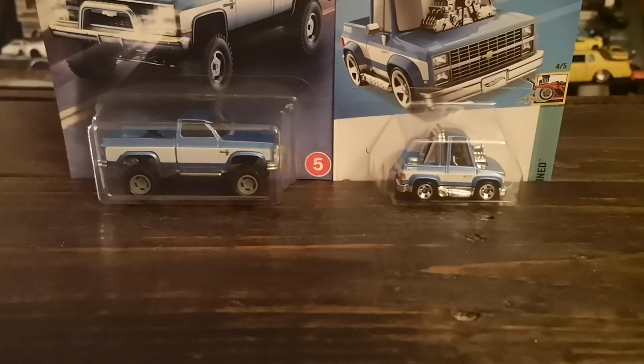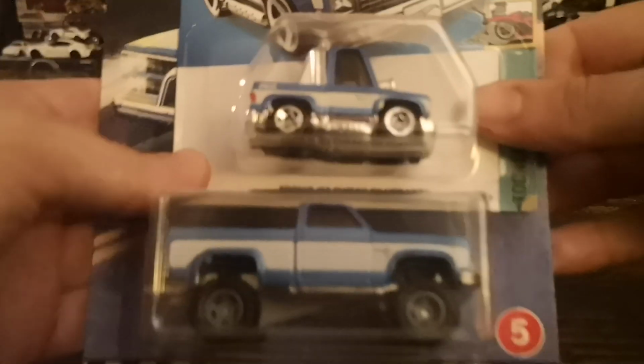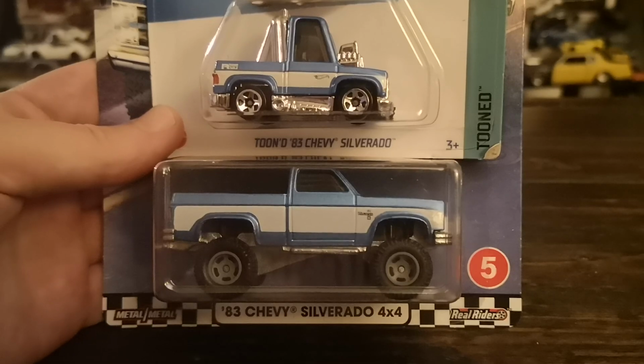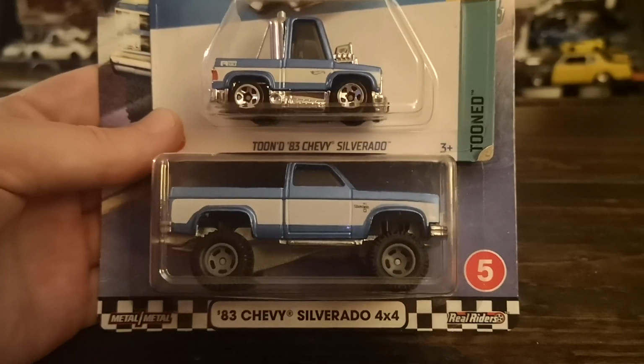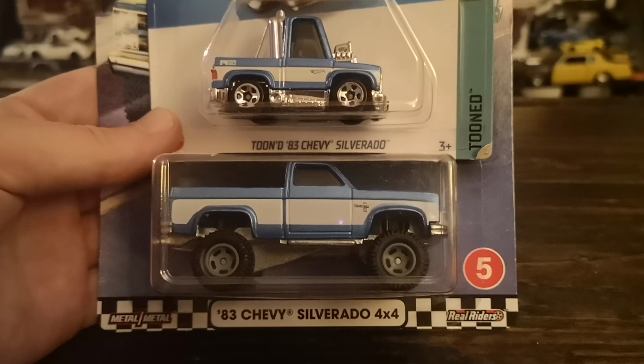So we've got on the left the Boulevard release number 5. And on the right, we have the first color wave of the tuned version. And if you notice, they have pretty much the exact same paint scheme, although we're looking at two very, very different castings. So, it's kind of cool. You got on one side, in one packaging, the little tiny tuned version with the super stretched up top and very much shortened wheelbase, big engine popping out, side pipes, big roll bar with a few fog lights, and so basically a street truck.